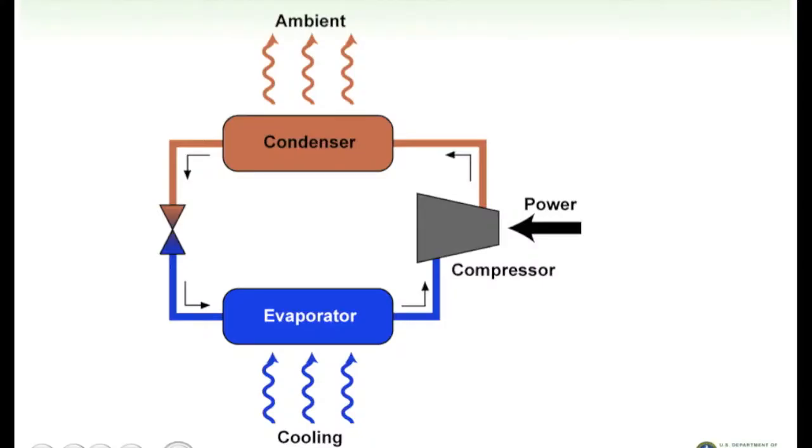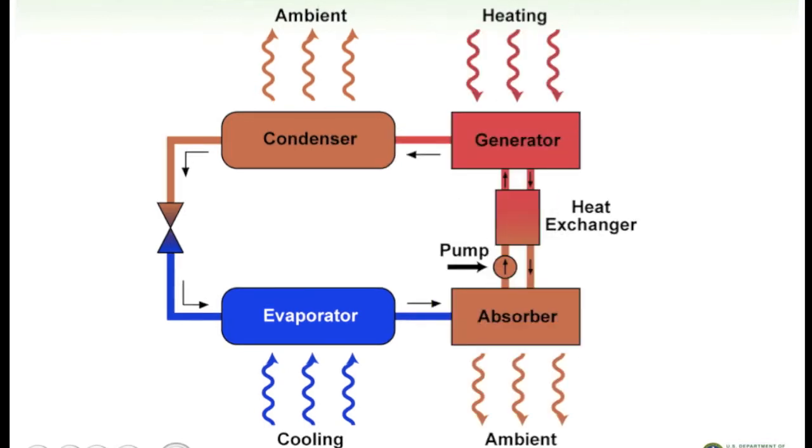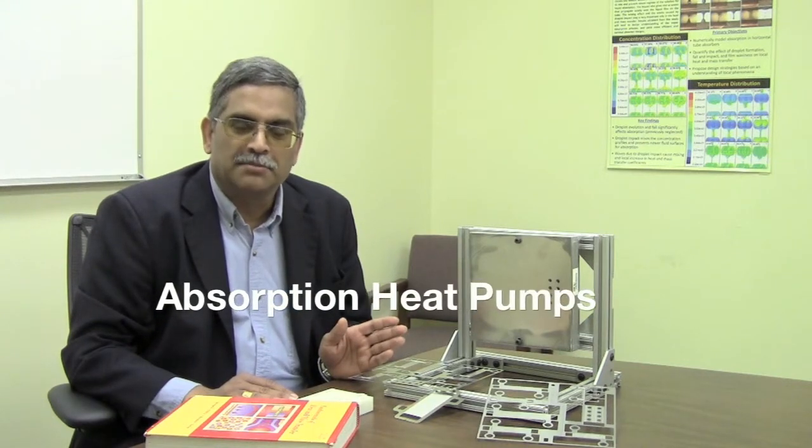Most homes have air conditioning systems, and they run using electricity, and they run using synthetic fluids. Synthetic fluids work as refrigerants. Now, what we are trying to do is to do the air conditioning completely using heat rather than electricity. These are called absorption heat pumps.